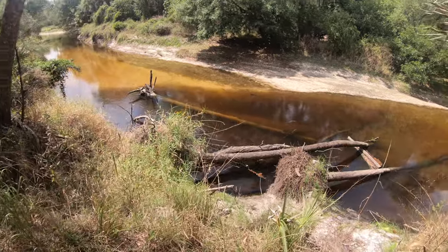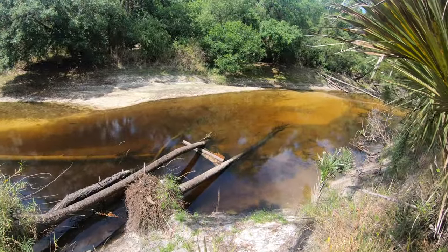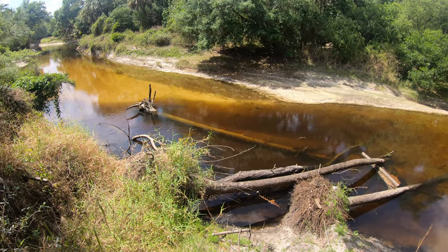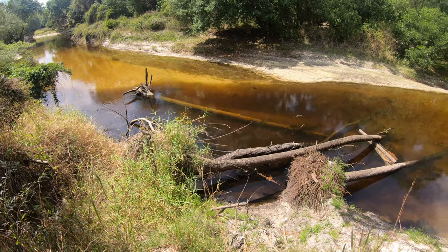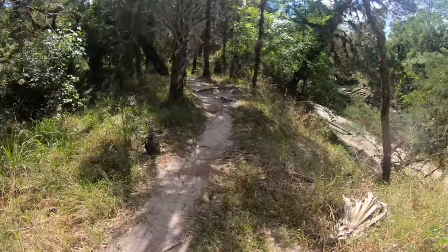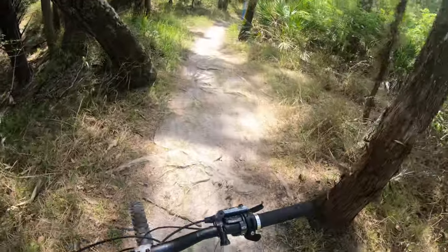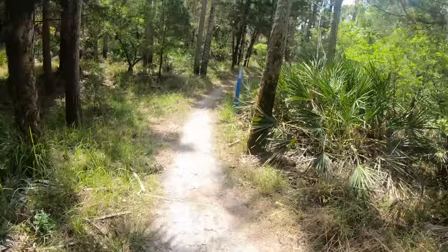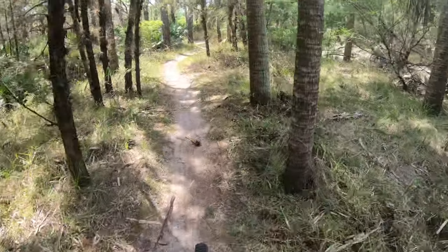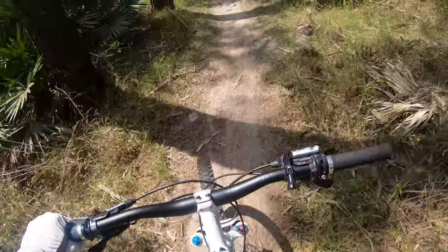Look at this place. Look at all the fish in here. This isn't one of the deep pools, but I see about 5 fish in here already swimming around. Pretty awesome stuff. Crystal clear water. Riding with one hand right now while I hold this camera. It's almost like doing a rodeo over these logs.